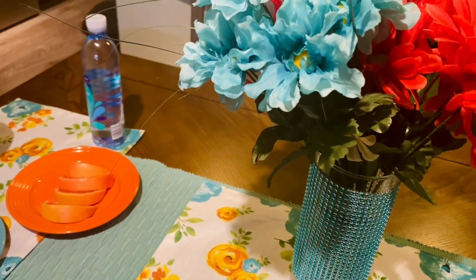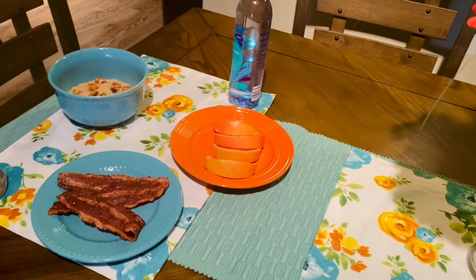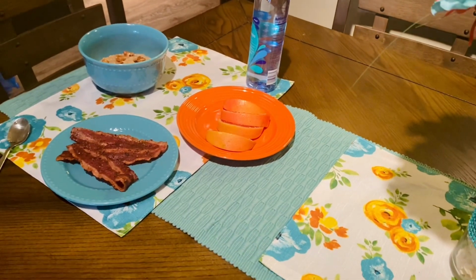So prepare you a plate. Put your bowl out, put your plate out, put all of your things that's gonna go with it. So you will wanna sit down and have this meal.